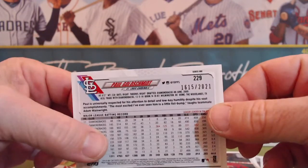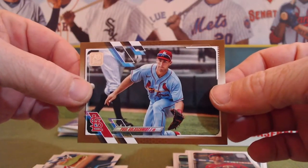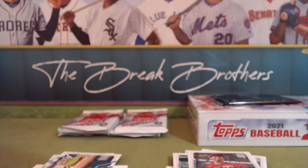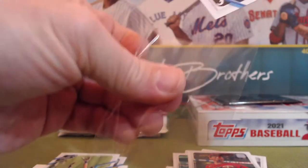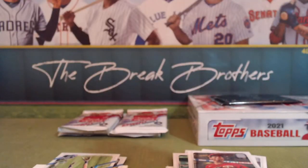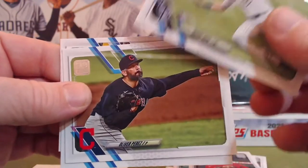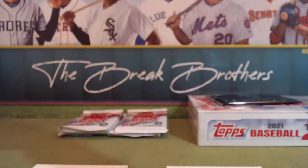So here we go. Got a numbered card. 2021, that's going to be a gold. And that gold goes out to St. Louis and the Cardinals. That's Sean. Paul Goldschmidt. Nice card. 16 of 2021. First numbered card of the night. All right. Ian Anderson. Actually, there's a really good rookie for the Braves. And Eric. David Dahl, Oliver Perez, Wade LeBlanc, and San Diego. That is the Padres team card.